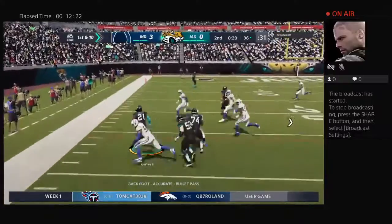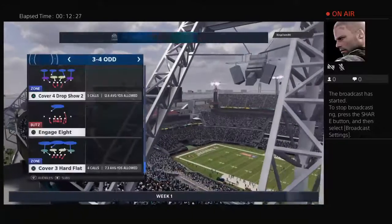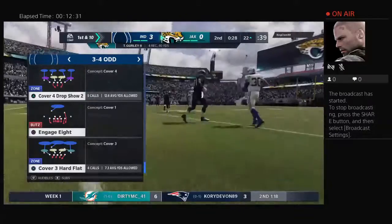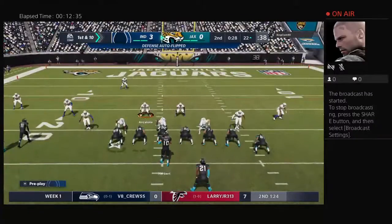They'll try and set up the screen. It's complete. He's going to go out of bounds, but he takes this one down just shy of the 20. The Jaguars going to go ahead and use their first timeout as they stop it with 28 seconds to go in the first half of play.